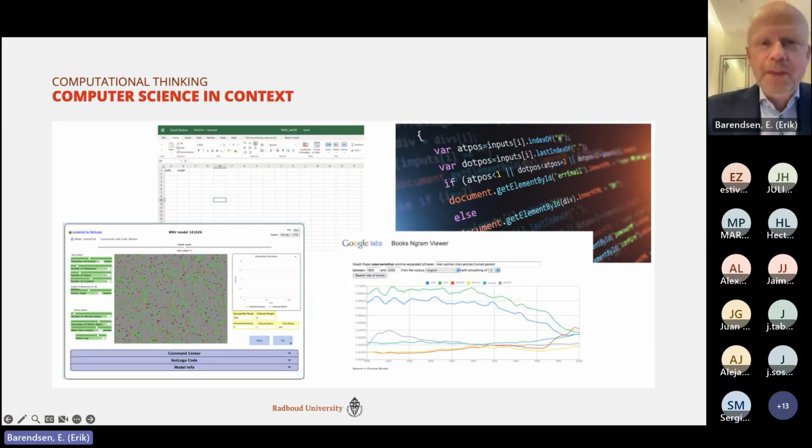And it is, in fact, a bit of computer science in a context. And you see some examples here. On the left, you see a simulation in biology, spreadsheets, obvious examples. Some people use programming to solve problems with the computer. And the rightmost example is a very nice one. We use that in humanities, in history classes, for instance, using a Google tool, n-grams, to show the historical development of terms. So all digital devices, sometimes we program, but not always, digital devices to help you ahead in any field.